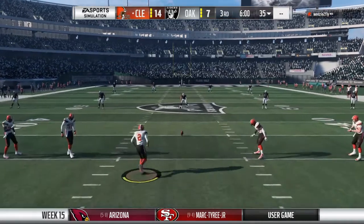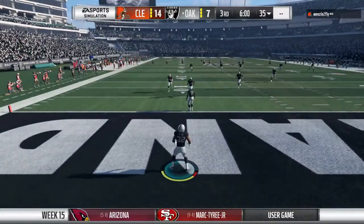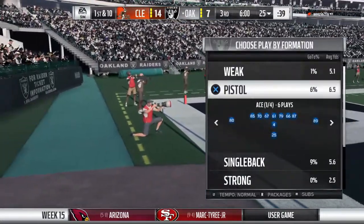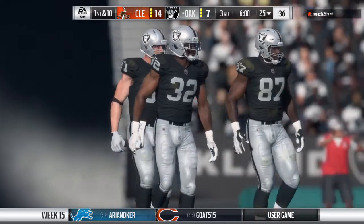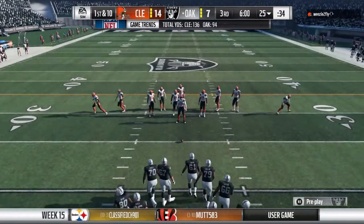Both teams appear ready for the fight ahead, and we resume action here in quarter number 3. And this will not be returnable. It's out of the back of the end zone for a touchback. Out comes the Raiders offense. They'll go on offense first to start quarter number 3. They're down here, but very much in this game.